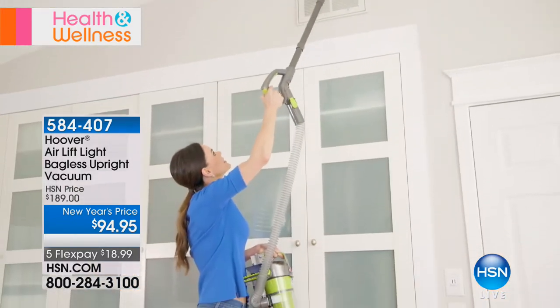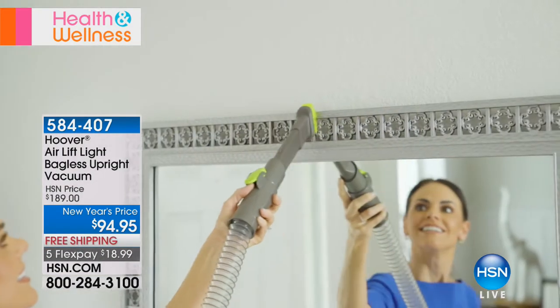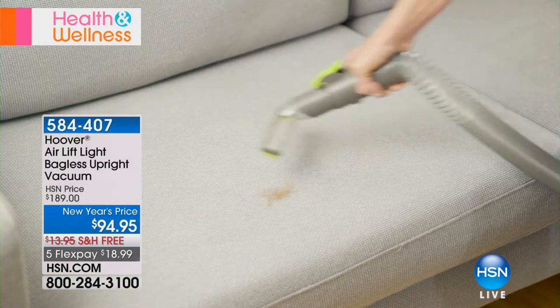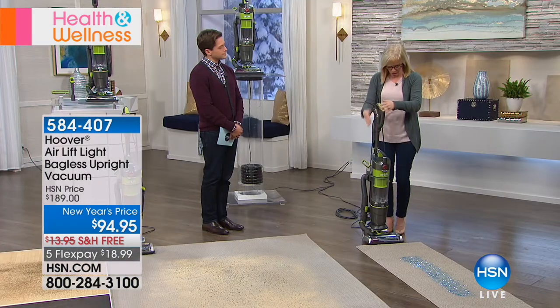So this is everything that you'd ever want. You can reach up high. What's nice, when you lift it off, it only weighs 9 pounds. But full power, exactly. It's the same motor. So you can take it, all your handheld devices, all your little cleaners and your attachments are on board. So it's your upright vacuum.